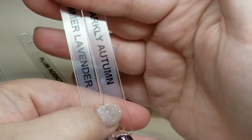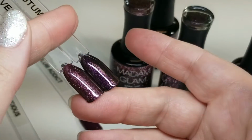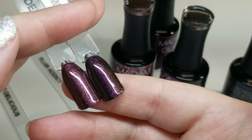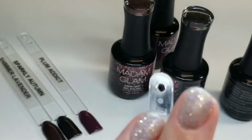And I just want to show you real quick these two compared. So on the right we have Sparkly Autumn, on the left we have Shimmer Lavender. Sparkly Autumn is a bit deeper of a purple than Shimmer Lavender, and it's not really lavender per se, it's more purple. But you can see that green flash going through the Sparkly Autumn one.